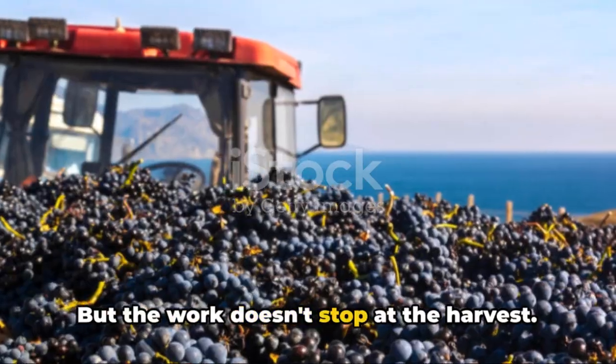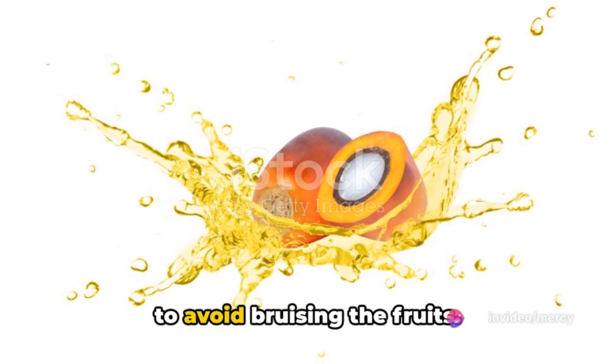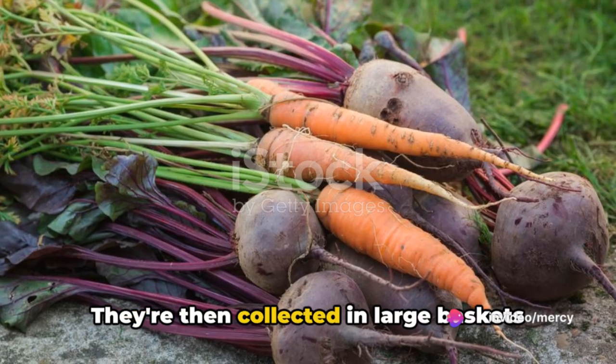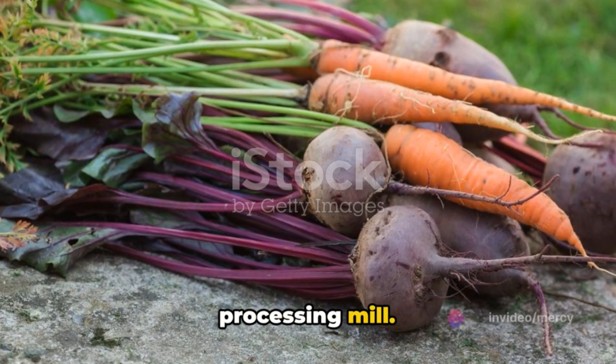But the work doesn't stop at the harvest. Each fruit bunch is carefully transported to avoid bruising the fruits. They're then collected in large baskets or nets, ready to be transported to the processing mill.